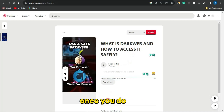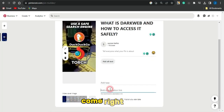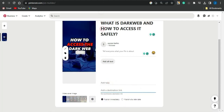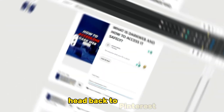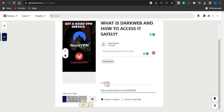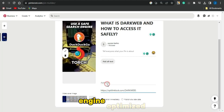If you direct them to click on that link so that they can get access to a step-by-step guide, once you do that, come right here, add in some cool tags, and you also want to come right here to this destination link section. That's where you're going to add in the link to your URL file locker. Copy the link, head back to Pinterest and paste that in right here. Add cool tags that can help you get your videos to a lot more audience and make that a search engine optimized video.